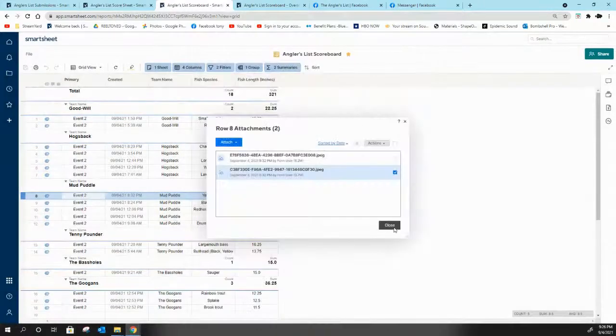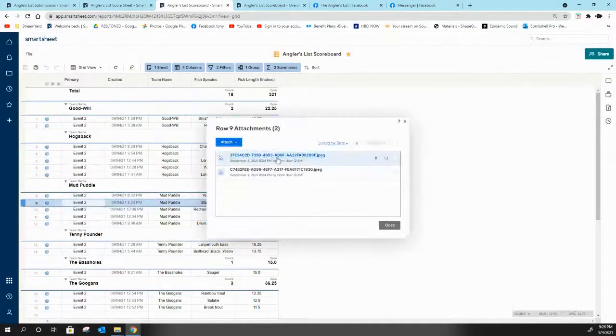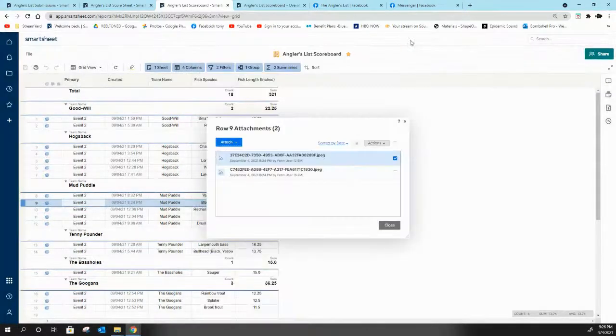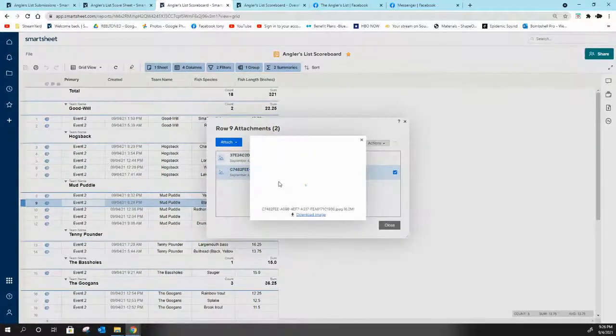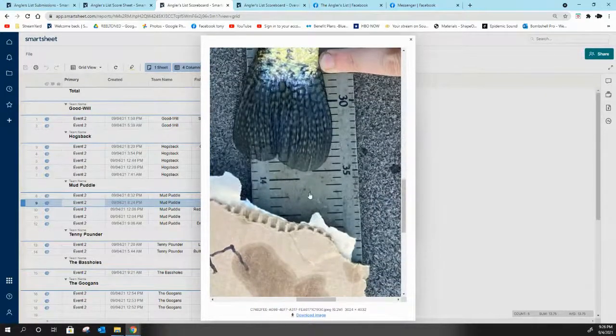So they added a point to the board, and I believe this was the stolen point, and that is a dandy crappie right there. 13 3/4-inch black crappie. I'll take those all day, any day. Nice fish, beautiful picture, awesome background. I'm gonna have to think of something cool to do with all these photos because we have a lot. And I should remind you, we're not looking at every single fish. So if you guys are curious, there it is, right on the 3/4-inch line.